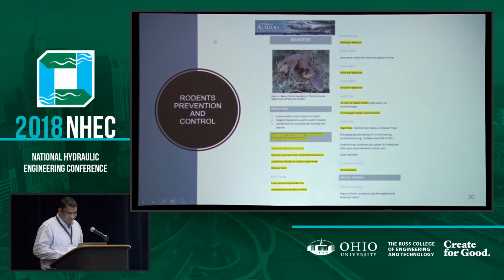So here there are some findings from Alabama DNR. What they are saying is nothing seems to be working here. So habitat modification does not work. Exclusions do not work. Frightening, they don't get frightened. Toxicant, no. Fumigants, none are registered. Shooting, okay. Nice, right? Nice training.